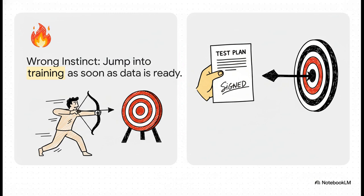And trap number 2 is the ready, fire, aim trap. The team has clean data, they're excited, and they want to start training the model right now. That's the wrong move. The correct sequence is to get the test plan and the success criteria formally signed off before you start burning up those expensive GPU cycles. If you train without a clear target, you're just guessing.